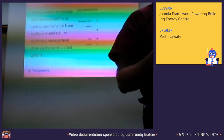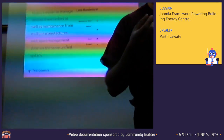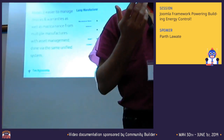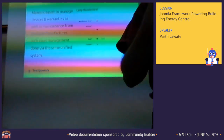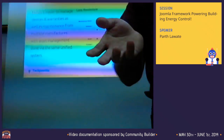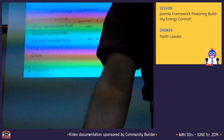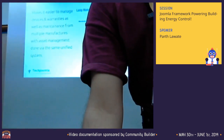There are some algorithms that can be used to predict a light going out, and you could get alerts, and you can have the system automatically send an email to the manufacturer to request a replacement. All that is possible, because once the data is in, you could do whatever with it. That's not actually part of the system, that's just an idea that you could implement.